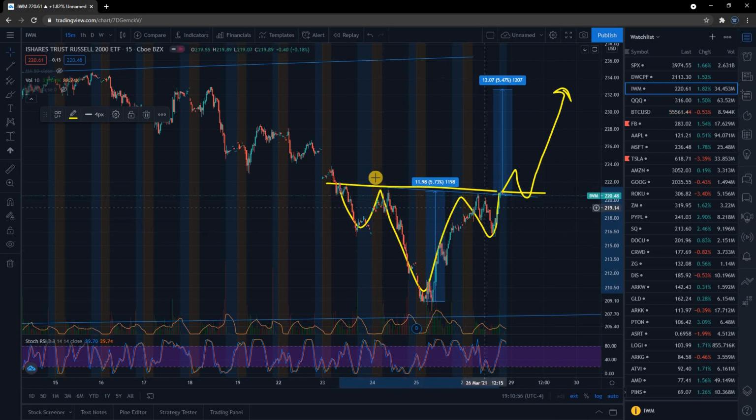Because this inverted head and shoulders right here took 1, 2, 3, 4 trading days to play out. So I would expect it to be similar on the next leg of it. So 4 trading days, round that to about a week. And then if you give it a little extra wiggle room on either side, you could say, hey, this could play out anywhere between 2 days and maybe 2 weeks, something like that. So not super bullish long term on the stock market based on this chart pattern.